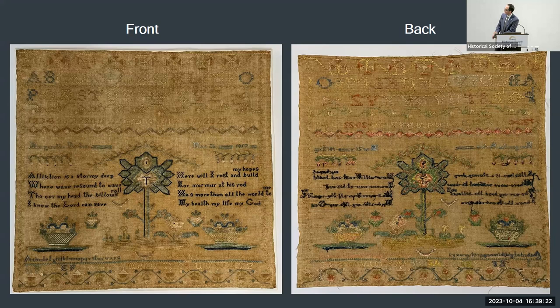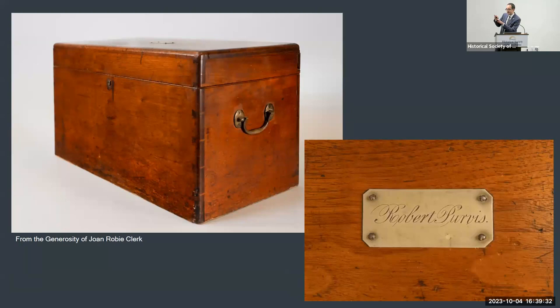On loan from a different branch of the family is a branch connected to Robert Purvis, but a different generation. This box belonged to Robert Purvis, probably held some of his documents, but this has been passed down through the family as well.